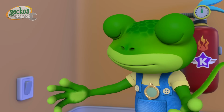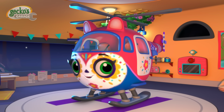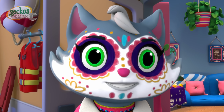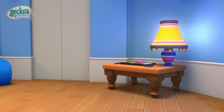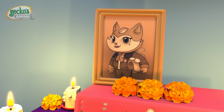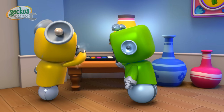Calmate, Gecko. It's just face paint for Dia de los Muertos. Dia de los Muertos? What's that? It means Day of the Dead. My family celebrates this holiday to remember our loved ones who have passed on. Mi ama, my mother, was an ace pilot. This was her compass. Do you have anything for me, Grandpa?